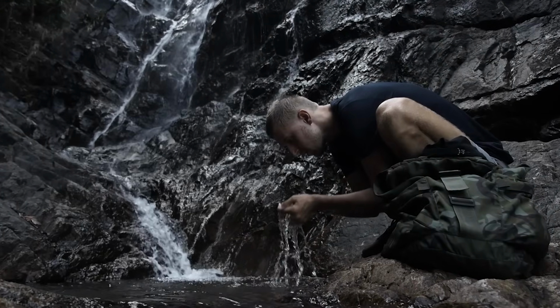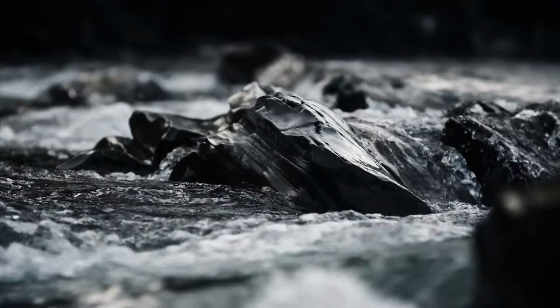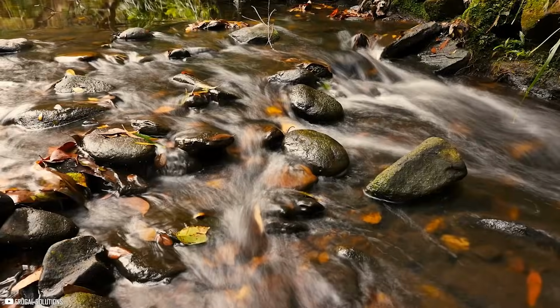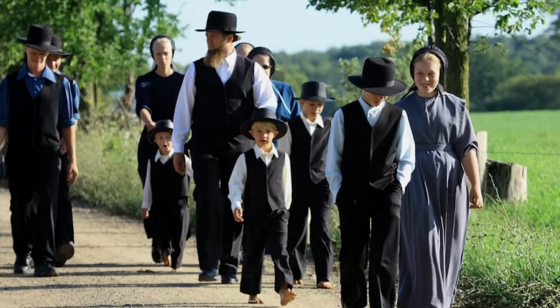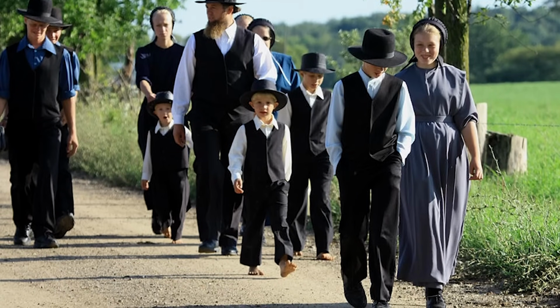When you drink water that's been chilled underground for who knows how long, you'll instantly feel like you've discovered some kind of life elixir. In many Amish communities, these springs are not just a luxury, they're a crucial part of daily life. You'd think that collecting water from a spring would be some sort of complex, drawn-out process, right? Well, not for the Amish. They've got it down to a simple science.